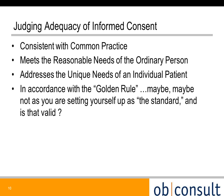Well, we all probably think we're doing this well. But let's say an outside observer is asked to judge how well we give informed consent to a patient. The top three bullets here have stood the test of time as far as I'm concerned. Consistent with common practice, meets the reasonable needs of the ordinary person, and at the same time addresses the unique needs of an individual patient.